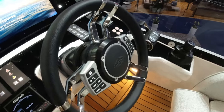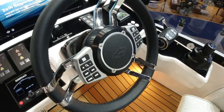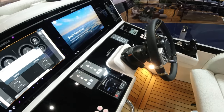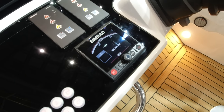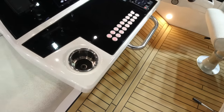New multi-function Sunseeker steering wheel here. So we've got controls, some of the nav kit, the engine readouts, autopilot control, so heavy duty LED switches.